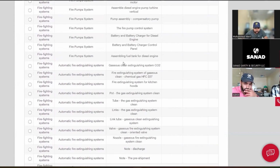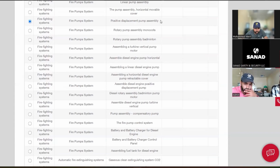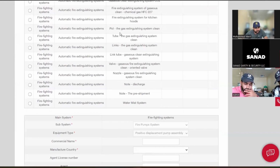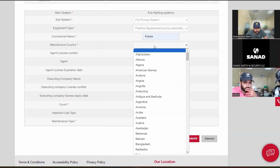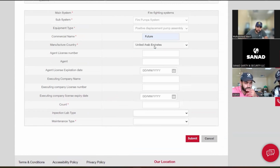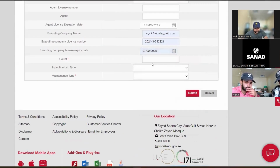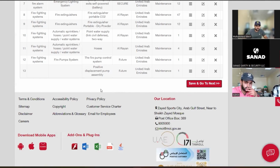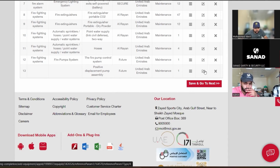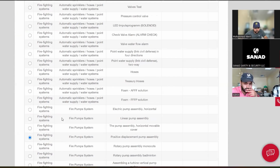Okay. We are selecting this one: positive displacement pump assembly. Assembly, what does it mean? It includes both. Both means what? Electrical and diesel. Right or wrong? Right. Only one quantity is available here. Maintenance. So the fire pump part we selected. The controller part also selected. What happened here? Some issue. It will be a technical error sometimes.